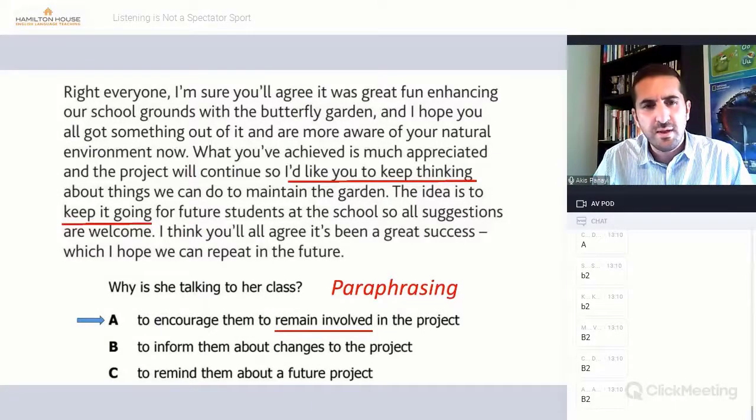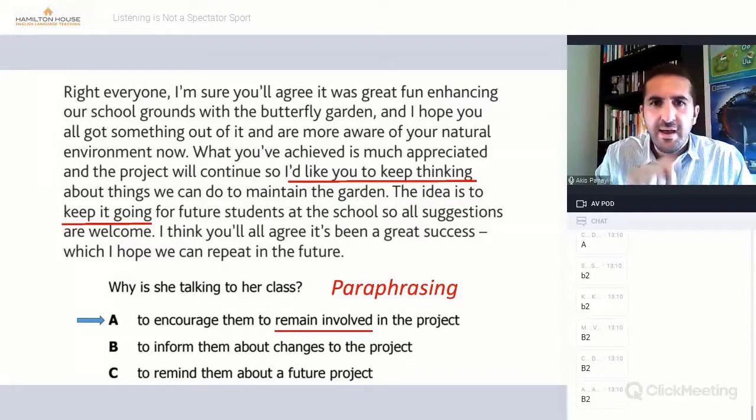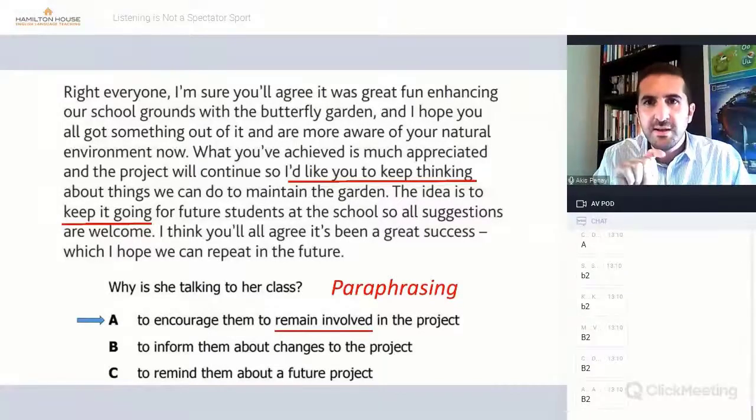I would like to draw your attention to option C, which says to remind them about a future project. Now, option C has the word future in it. Can you type in the chat box how many times you can see the word future in the script? How many times did the teacher in the audio say the word future? Can you find it in the script and type it in the chat box?